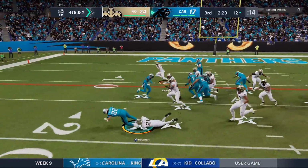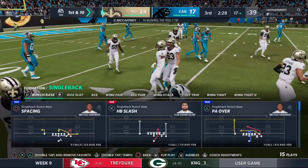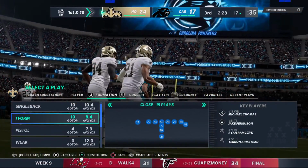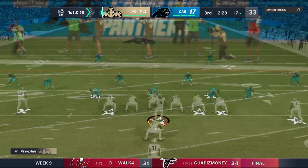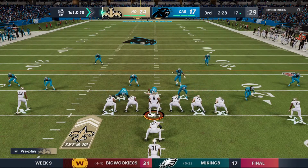They'll run for it. McCaffrey. And this is going to come up well short as they stop him on 4th down. Christian McCaffrey unable to get to the marker. And the Saints will have the football back. So from the 17 now, here's a 1st and 10.